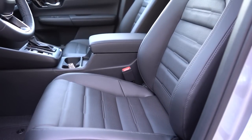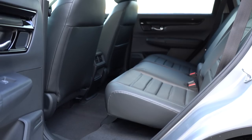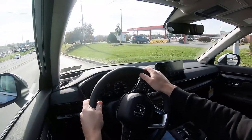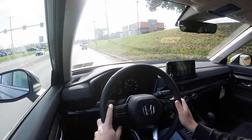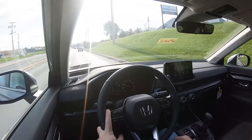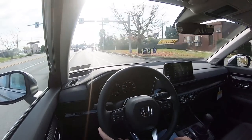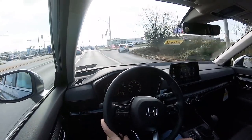Front side curtain airbags do come standard, driver and passenger knee airbags as well. In the back, you're going to have LATCH, aka lower anchors and tethers for children for the rear car seats, rear child door locks, tire pressure monitoring system, but also coming standard, a collision mitigation braking system, road departure mitigation system, adaptive cruise control, lane keep assist, forward collision warning, lane departure warning, traffic jam assist, traffic sign recognition, and a blind spot monitoring system with rear cross traffic alert as well. And a lot of times that's a feature you find on upper trim levels of other manufacturers, but it comes standard across the board here in the CR-V. So I'm a big fan of that.